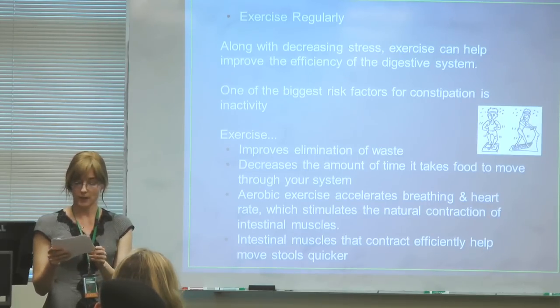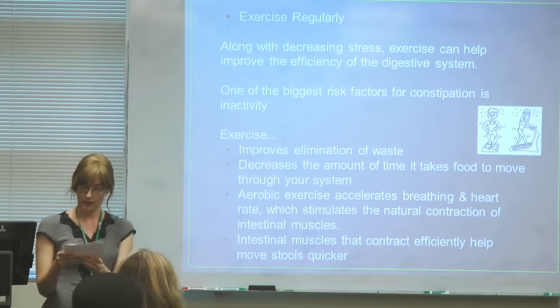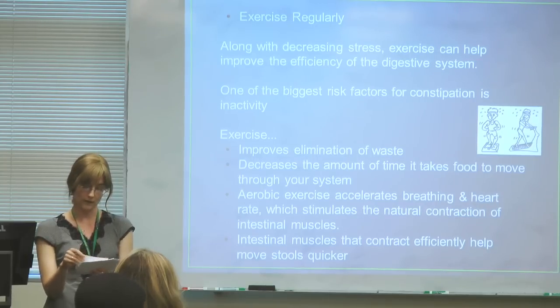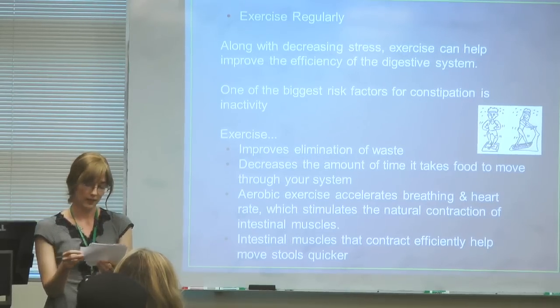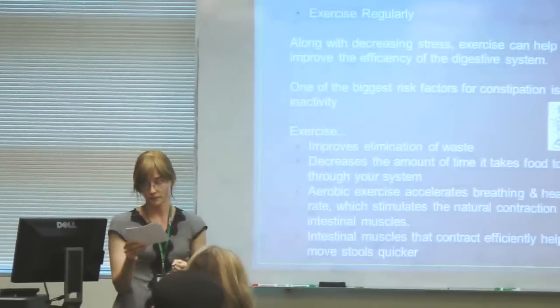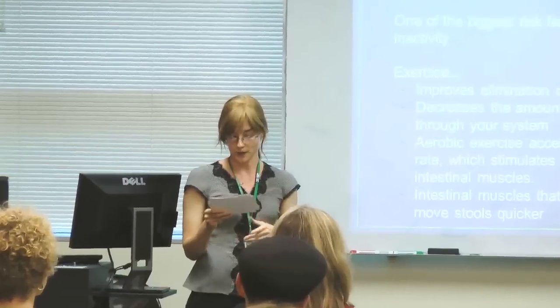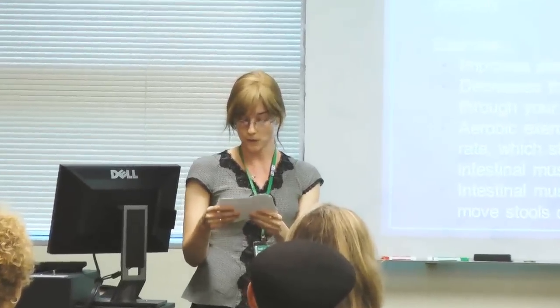Exercise improves the elimination of waste by decreasing the amount of time it takes food to move through your large intestine. Aerobic exercise also accelerates breathing and heart rate, which stimulates the natural contraction of intestinal muscles. Intestinal muscles that contract efficiently help move stools out faster. Cardiovascular exercise also strengthens the muscles of the abdomen, which stimulates the intestinal muscles to move food through the digestive tract quickly.